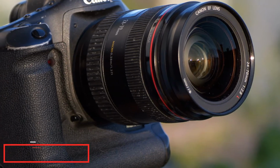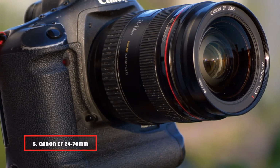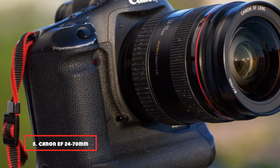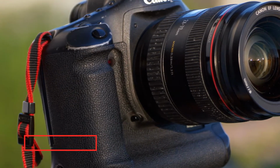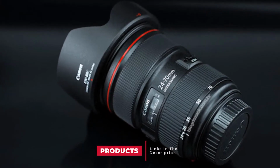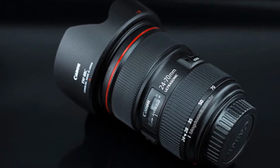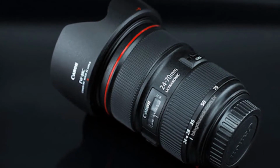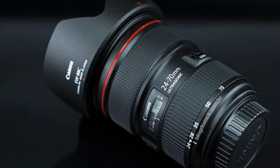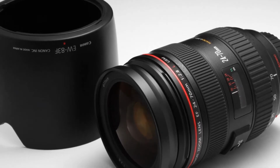The number 5 position is held by Canon EF 24-70mm. Billed as Canon's L-series standard zoom lens, the Canon EF 24-70mm serves as an incredible choice for meeting professional demands. Lenses with the L designation prove to be high quality inside out, making it a workhorse lens for professionals. Since it's the latest L-series lens, it reestablishes a new standard for high-end performance and superb optics.